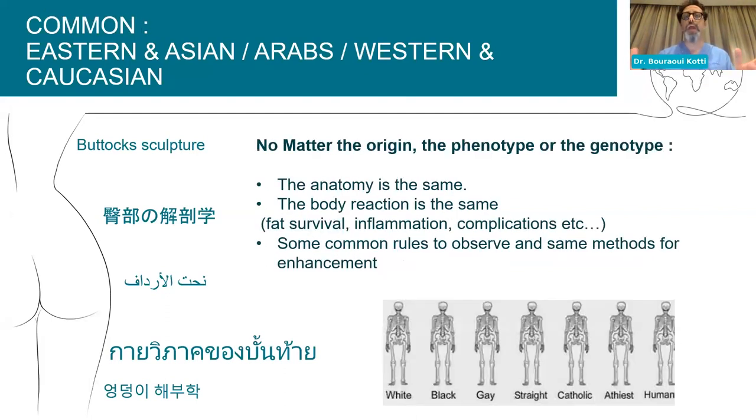Now, of course, no matter the origin, the phenotype or the genotype, the anatomy is the same. So the battery reaction is the same. The fat survival is the same. The inflammation, or the complications, may be the same. The bones are there, the muscles are there, the fat is there, and the skin is there. But we have to distinguish a little bit with a good assessment and not go to generalities. Of course, every case is different, but there are some common rules to observe and some methods of enhancement.